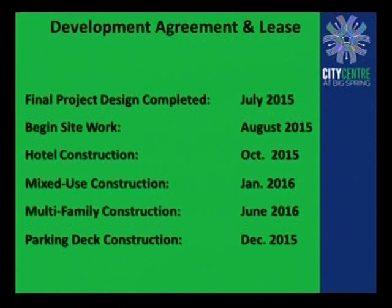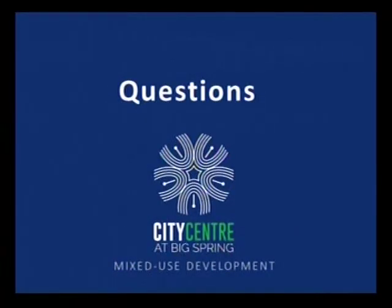Parking deck construction would start late this year. The first portion of the Phase 1 project would be scheduled to open sometime in summer of 16, mainly being some of the mixed-use components in the hotel. I'll take any questions the council may have.